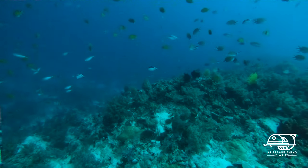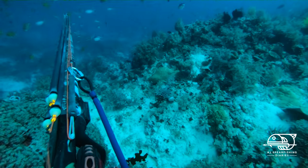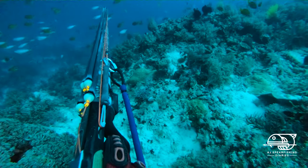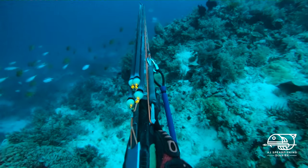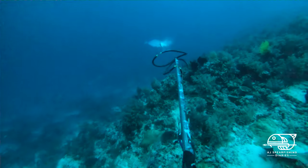The baitfish got spooked, so I quickly put my head down to take cover and saw this school of good-sized bluefin trevallies coming towards me. Took a shot on the closest one and lights out.